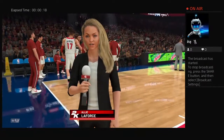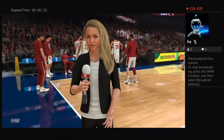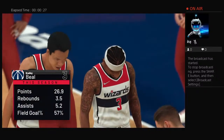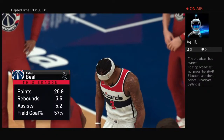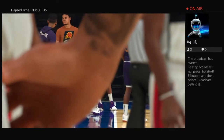Bradley Beal, not just a shooter. He's a scorer, and his footwork is a huge part of that. He said, I'm not the tallest player in the world, so I have to find ways to get my shot off, using my quickness, my step backs, and my footwork to be able to get open. Well, Allie, he's put a lot of work into that area of his game.